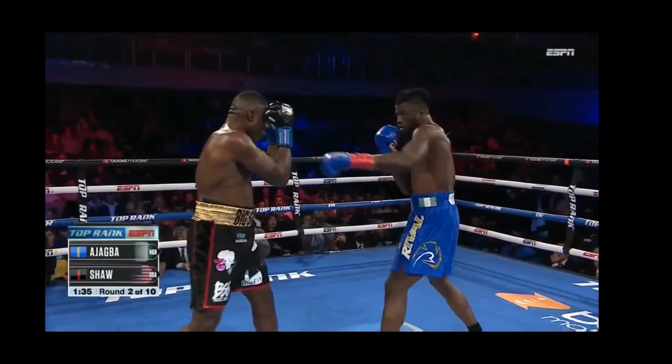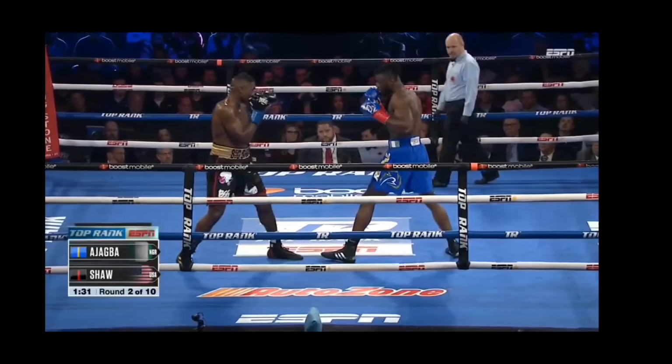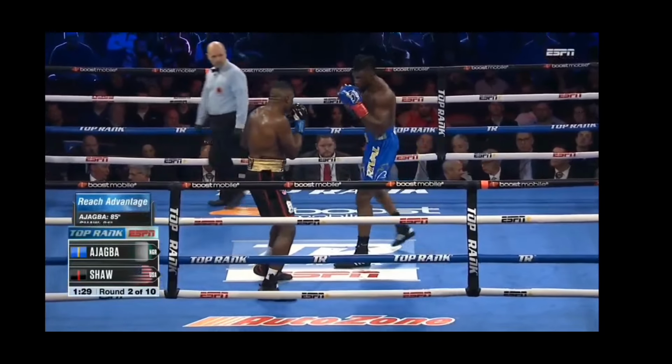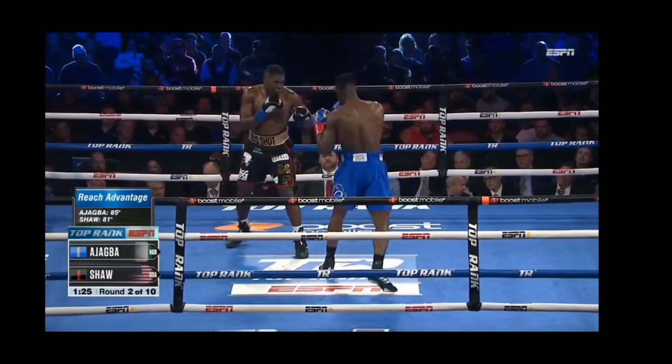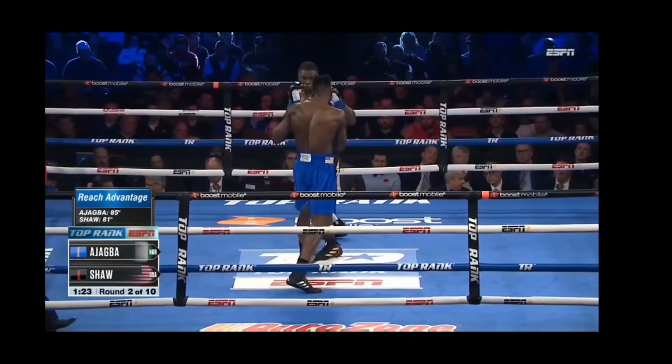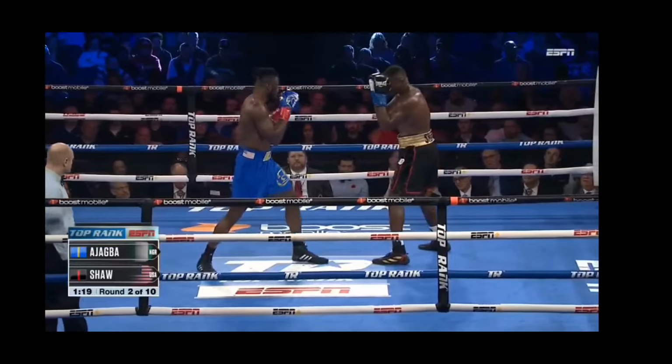See, even though Ajagba has the reach advantage, Shaw, he's quick. He has the speed advantage. He can get his jab in and out of range, get himself in and out of range quickly with his jab. It's a nice up jab right there from Stephen Shaw. Yeah, getting in and out of range can overcome reach almost all the time.